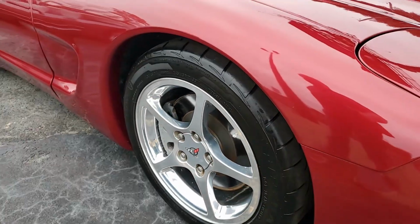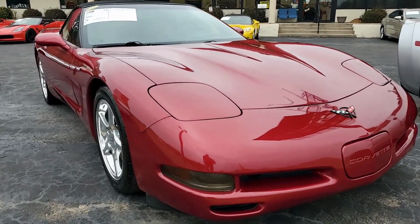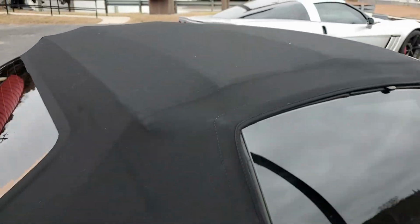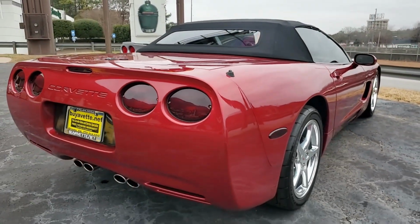Has a wonderful Bose CD stereo system. It has power windows, power locks. Well, everything on this car is power. It has cruise control, ABS, traction control, active handling. Best of all, this car comes with a clean Carfax. It's loaded with options.